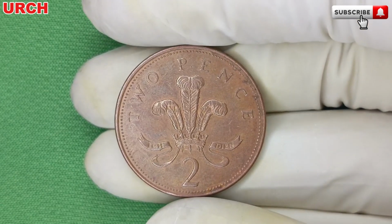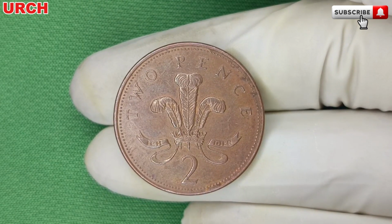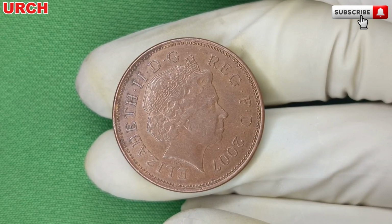And then there's the mystique. Unlike coins that were deliberately produced in low numbers or for limited collector sets, the 2007 2p exists in a gray area.